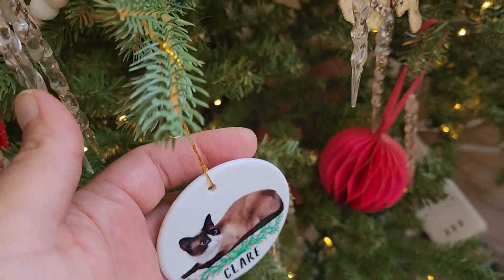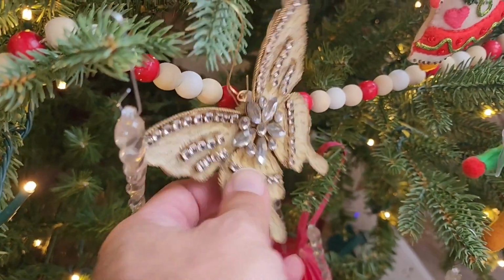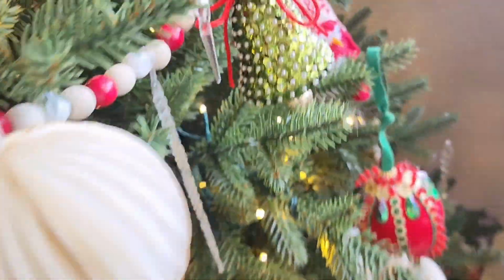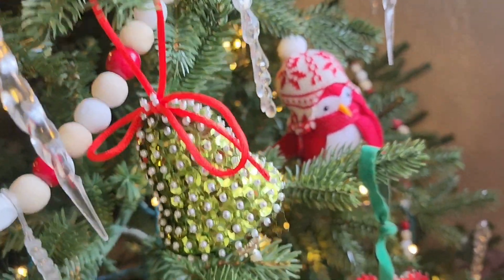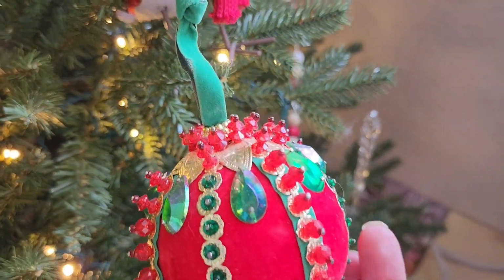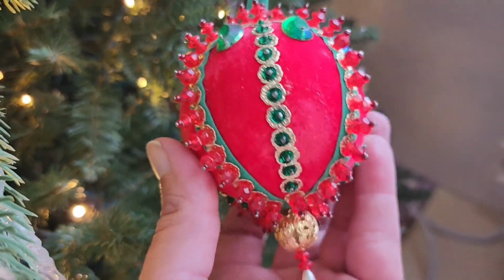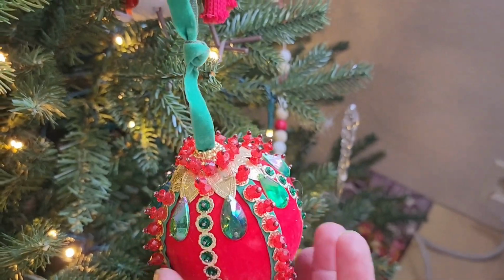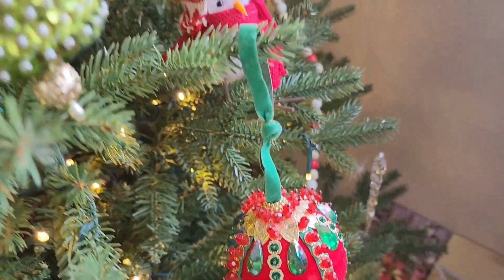Claire. I miss her. I miss her so much. I don't know where I bought this, but I've had that for years. Another little vintage little ornament from Goodwill. Another one. I bought all of these last year, I think. They're so pretty. I sort of have a collection of these, and I hope to find more.